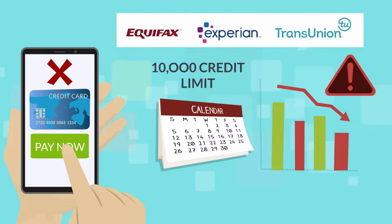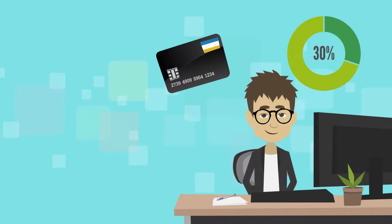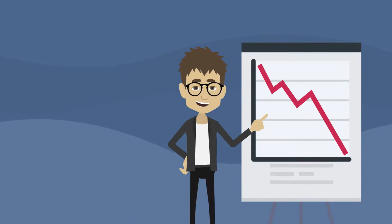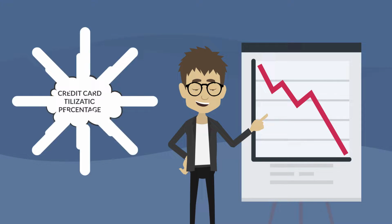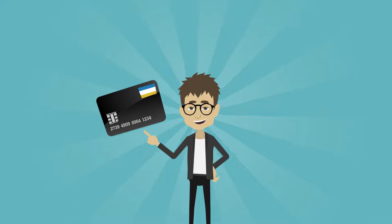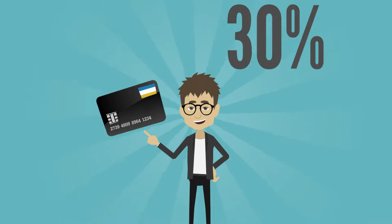So in comparison, if you go over the 30% utilization, by making a few payments during that cycle to get it back down to that 30% before your statement closing date, you'll reduce the total balance the card issuer reports to the credit bureaus. That, in return, will lower the credit card utilization percentage used when calculating your credit score for that month. It will show that you are using the credit card properly and have met the 30% and under utilization, and that's what future lenders want to see.